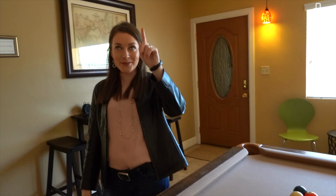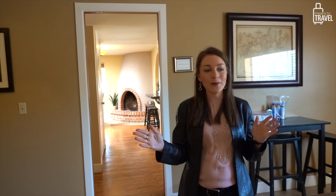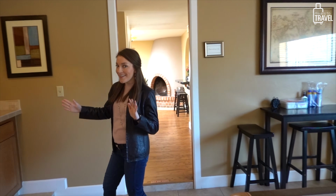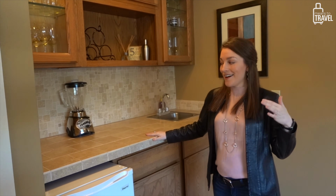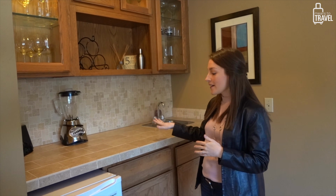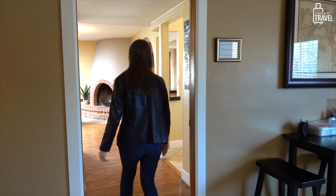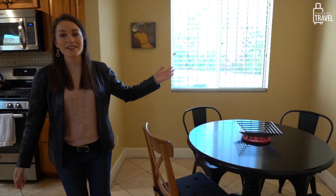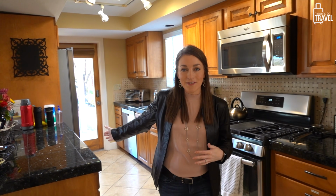And on that wall, there's a big TV that you can have on and enjoy a movie while you're playing pool. And our favorite thing though is the wet bar. So how great is this? And you get to have all the different types of glassware. And there's even a little fridge. And as you come through here, there's a 4-person breakfast nook area adjacent to this full kitchen, excellent for families.